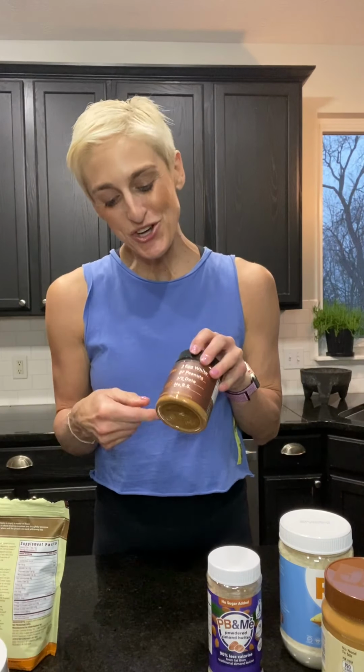I have not tried this, but this is my favorite brand, this RX, and this is chocolate peanut butter. I think my husband would love this. So I'm gonna show him this because I use this brand of almond butter in my shake every day. So it's a little bit cleaner. Egg whites, peanuts, dates. It's a little bit cleaner than Jif, sorry. But it's chocolate, so I'm gonna see if he might try this.